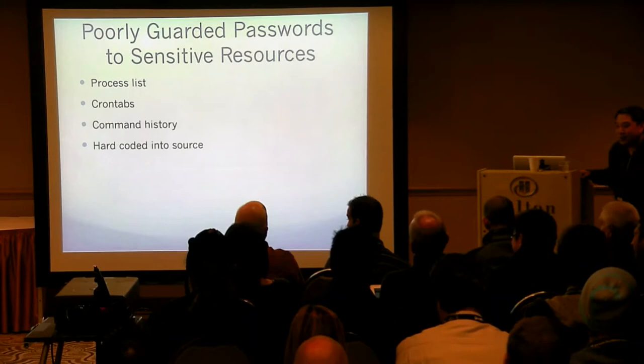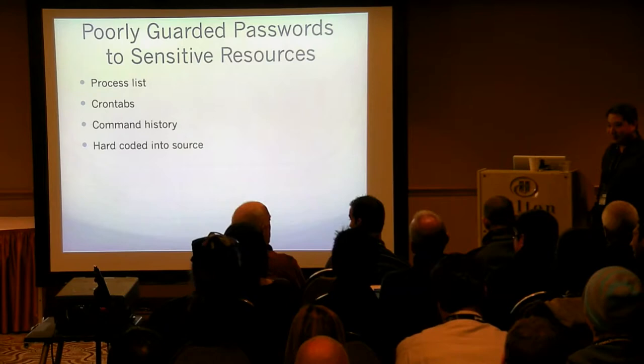But also, your password should not be convenient to type anyway. So they should be in a file, and you shouldn't be able to remember them in the first place.